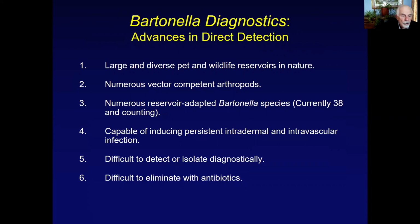So to conclude, advances in direct detection and Bartonella diagnostics. As we've emphasized repeatedly throughout these modules, we've got a large and diverse pet and wildlife reservoir in nature, and periodically these organisms make the jump out of a reservoir into one of our patients. There are numerous vector-competent arthropods, and some that we suspect to be vector-competent, that are involved in transmission. There are numerous reservoir-adapted Bartonella species. The number keeps changing. And these organisms are capable of inducing persistent intradermal, intravascular, and tissue infections.